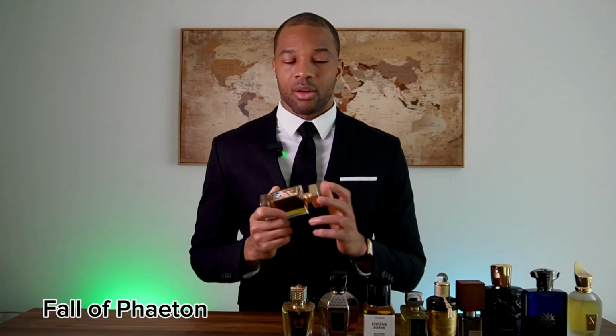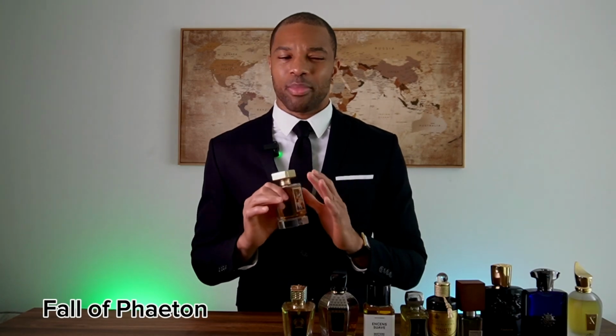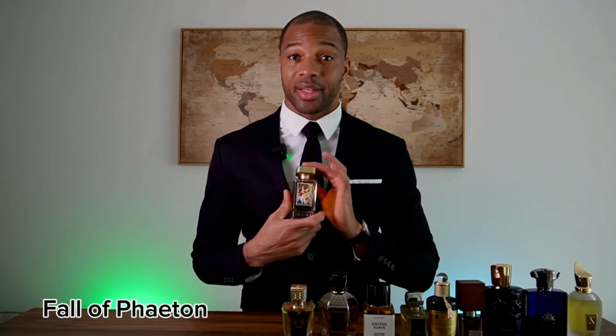So on to the number 2 fragrance on this list, and it comes from the house of Argos, and it is Fall of Phaeton. Now this is such an outstanding fragrance. I loved it in the cooler weather, and I love it more even in the cold weather. There's just something about the nature of the leather in this fragrance. It is so smooth, so spicy in the opening, but then it transitions to becoming this sweet, smooth, absolutely beautiful winter fragrance. The wearing experience with this fragrance has been nothing short of outstanding and stellar.